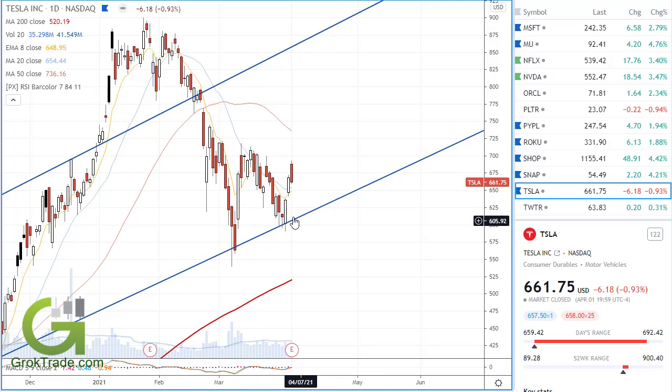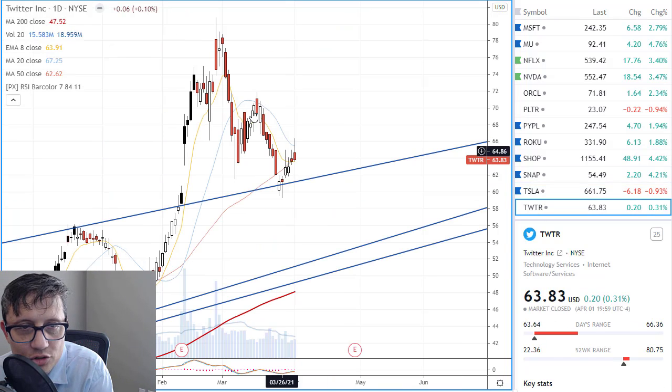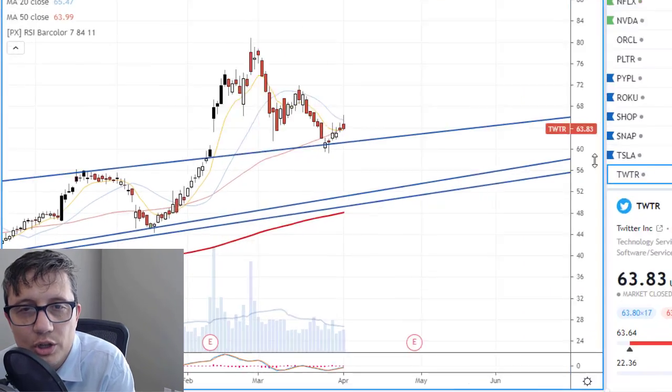And Tesla is bouncing off of support. So support here at bounce. This week we came off that support again, but it's no time to be buying Tesla. And Twitter came down here to the support line, found support and bounce, but I'd be looking to short Twitter.